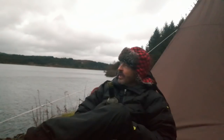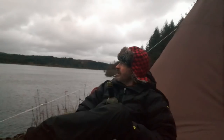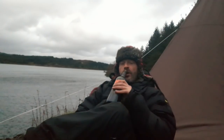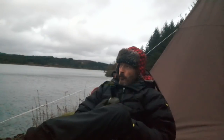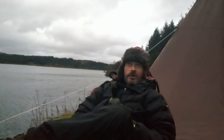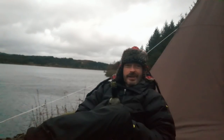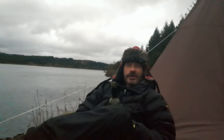You just see a big, I don't know what kind of bird it is. Hawk or one of these birds of prey. But it's supposed to be 70 mile an hour winds tonight. We'll wait and see. It's been a wee bit blustery in the day, but I wouldn't say it's been that bad. I wouldn't say it was 70 mile an hour winds.